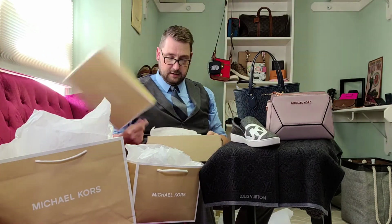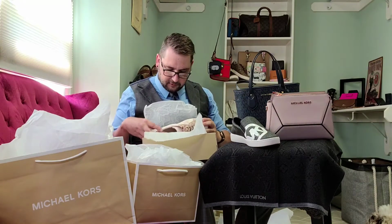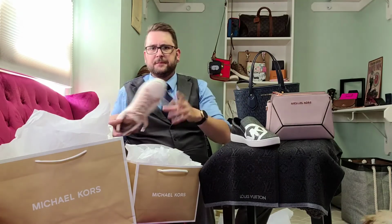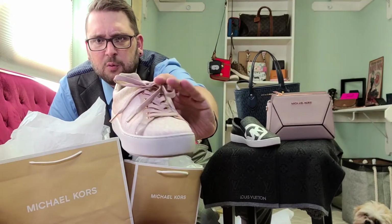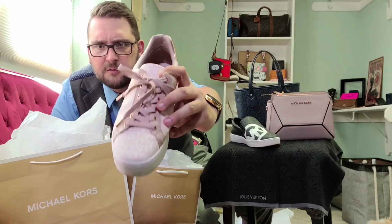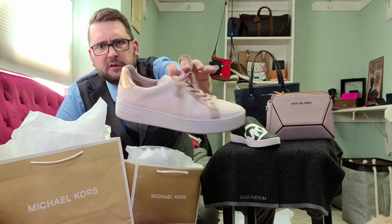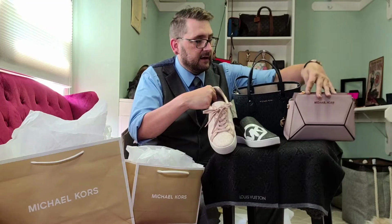All right. Oh, these are so beautiful. These are, and I forgot the name, these are the Poppy Lace-Ups. So the Poppy Lace-Ups are these beautiful pink shoes with rose gold for the trim. It's got rose gold for all of the eyelet holes, I don't know if I'm saying that right. And then the back has a rose gold heel. So if that doesn't get you excited, then I don't know.